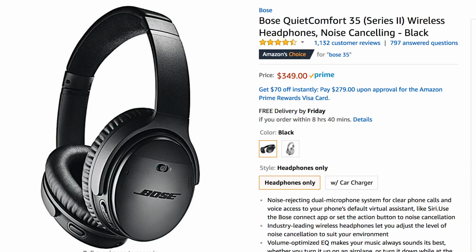If you don't use nice speakers, at least get some nice headphones. These aren't great for sound mixing, but these are great for traveling. These are the Bose 35s or something. Amazing noise canceling headphones that I love to use for traveling.